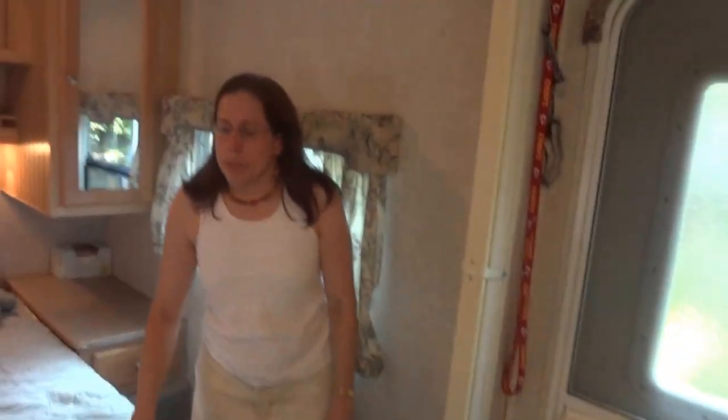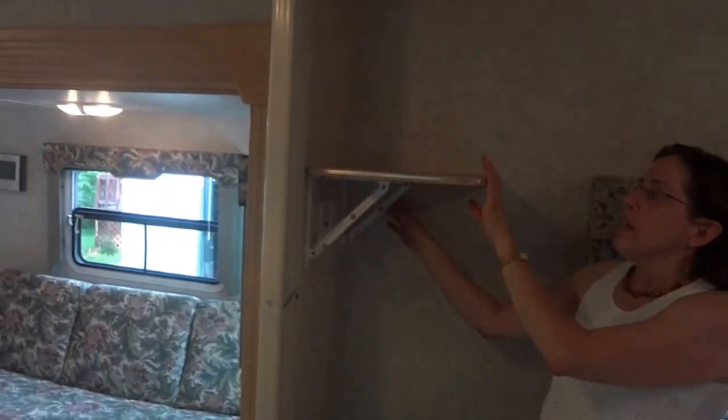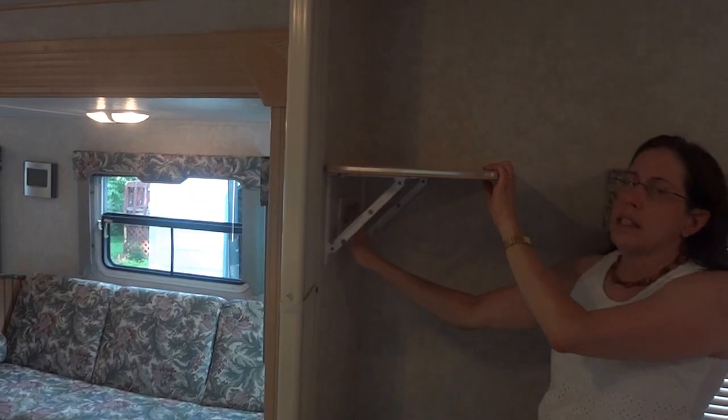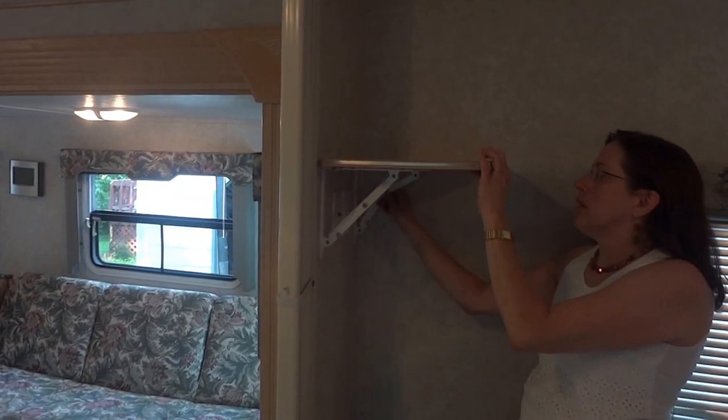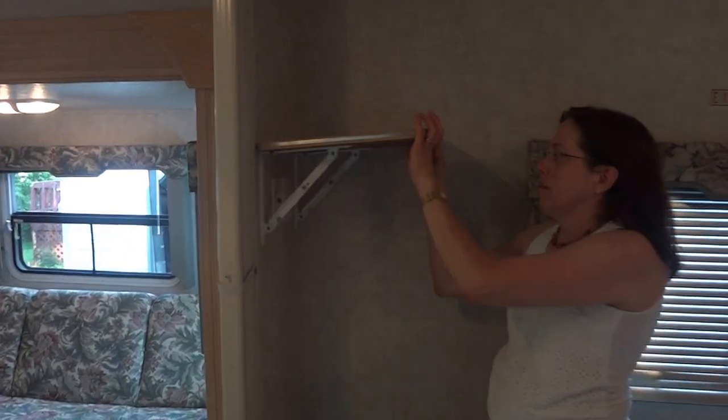One of the other features over here in this bedroom is an extra shelf that also has a TV hookup, so you can put a TV here. When you don't want the shelf up, it's easy to just set it down.